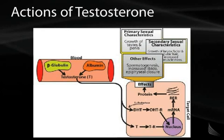Testosterone is a classical steroid hormone. It works by binding to the steroid receptor, and in this slide the various effects of testosterone are shown schematically. Testosterone is carried in the bloodstream by binding to sex hormone binding globulin or albumin, and once it gets into the target cell, it gets reduced to another important hormone called DHT, or dihydrotestosterone. The very important enzyme that ensures this reduction is called 5-alpha reductase.